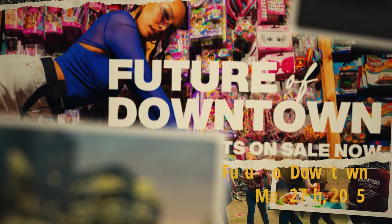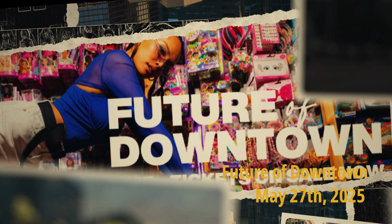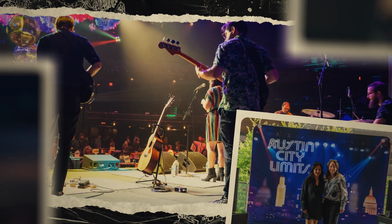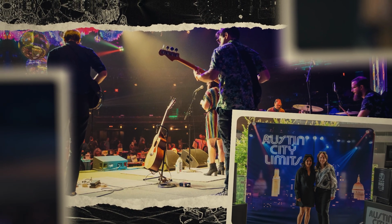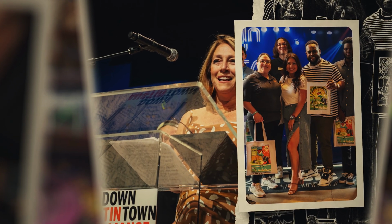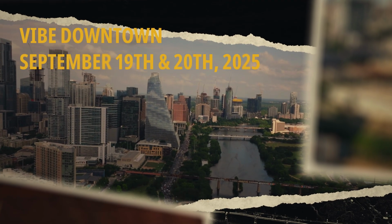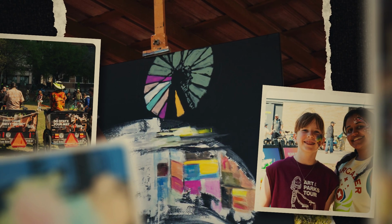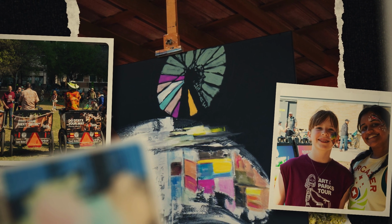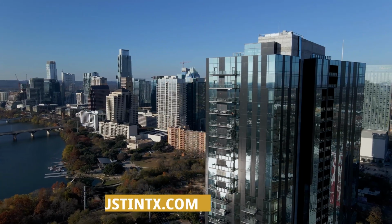Be sure to grab your tickets and attend Future of Downtown. It brings together the best parts of this vibrant city to ACL Live, celebrating with our community partners, stakeholders, members, and future leaders. This high-energy event is a chance to connect, reflect, and look ahead together. And join the community on September 19th and 20th for Vibe Downtown, as the Downtown Austin Alliance launches a new annual event series. It's to amplify the art, culture, and the vibe of Austin, Texas.